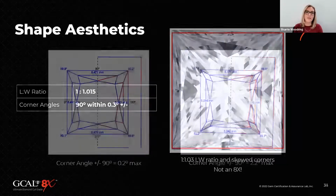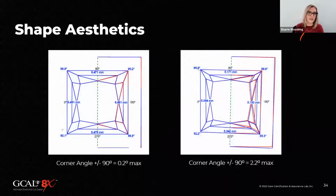For princess cuts, the shape aesthetic image shown on the certificate is also axis symmetry. These images show the deviations in the corner angles. They're the actual measurements of this stone. On the left, you see an example of an 8X princess cut with 90-degree corners. And on the right shows an average princess cut with one corner at 88.9 degrees and one corner at 92.2 degrees. It's slightly skewed.